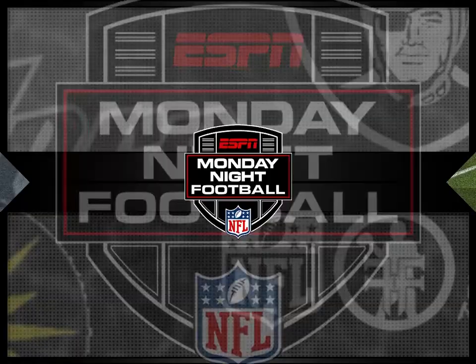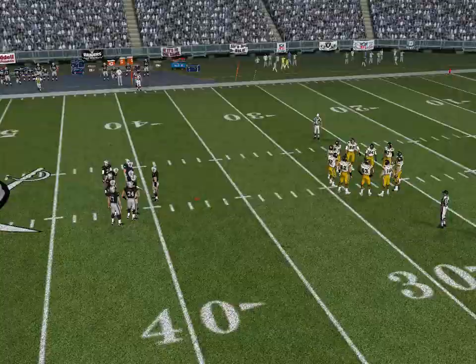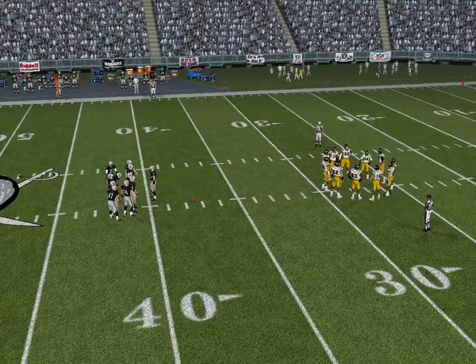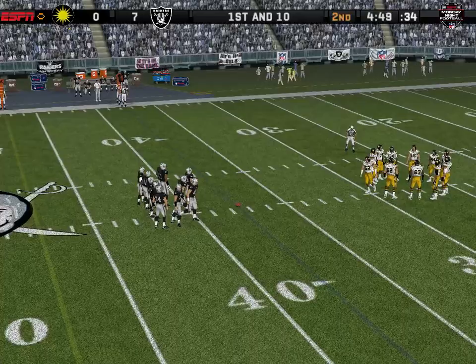At the 38. Of the play, that was a good adjustment by the receiver as he reads the man coverage and finds open space. The thing with these option routes is everyone has to make their read quickly and make their adjustments quickly. Running option routes and running them effectively takes a lot of repetition and practice. First and 10, ball on the 38-yard line.